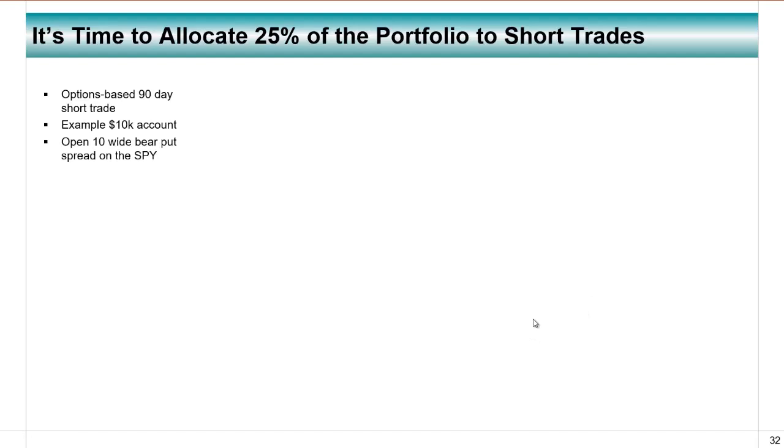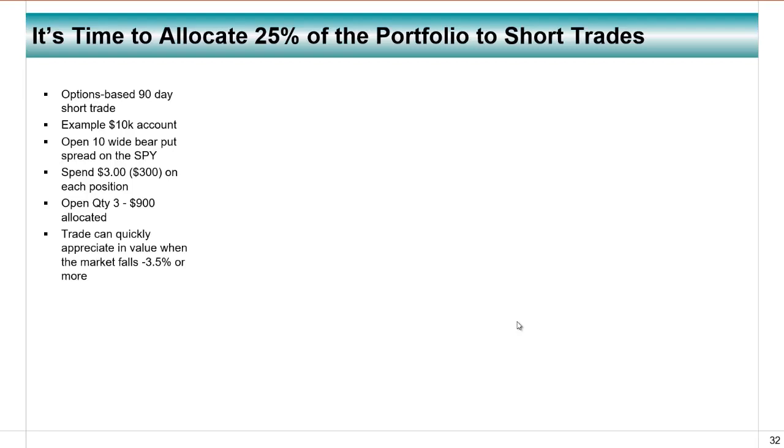We're going to open a 10-wide bear put spread on the SPY. So we're going to buy a put, and then 10 points lower, we're going to sell a put. We'll spend $3 on each position, or $300. This represents a $10,000 account. We're going to open quantity 3, so we're going to spend $900 on the 3 position. And then the trade can quickly appreciate in value whenever the market falls about 3.5% or more.